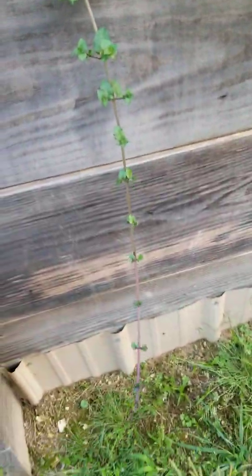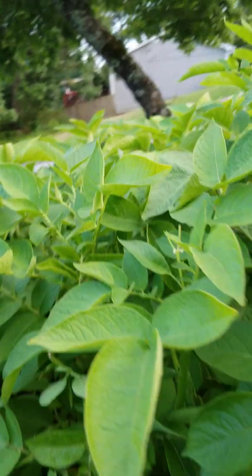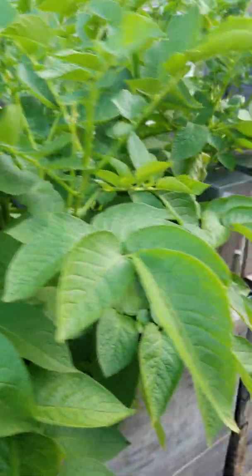Mint! I'd say it's trying to escape. And my potatoes, they're looking good. Ooh. What is this back here? Whenever I see a leaf curled like that, it always makes me curious.